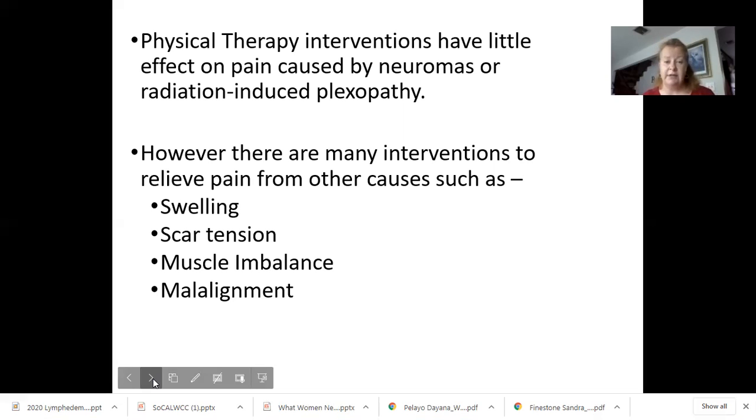So there are many interventions that relieve pain from other causes, such as the swelling that might be around where a neuroma is, or where the radiation has been impacting the body, or the scar tension. Physical therapy deals a lot with the scar formation and preventing that scarring from binding down along a nerve, which can cause a lot of lasting pain.